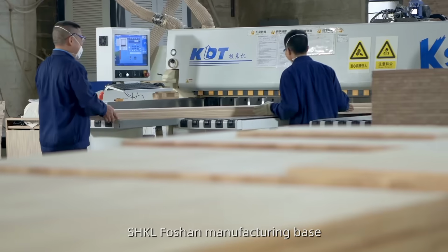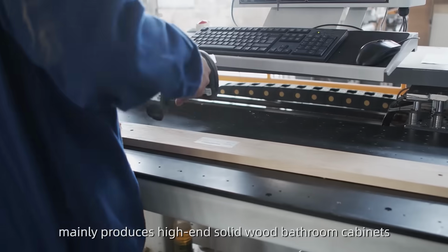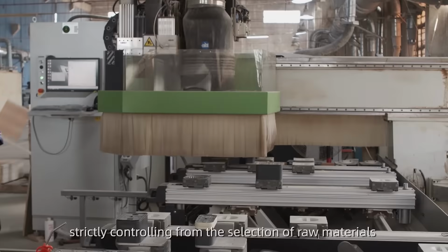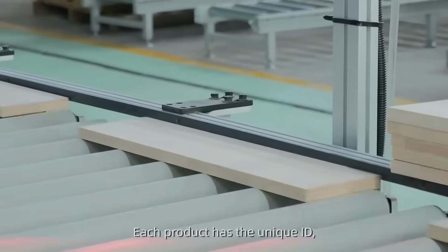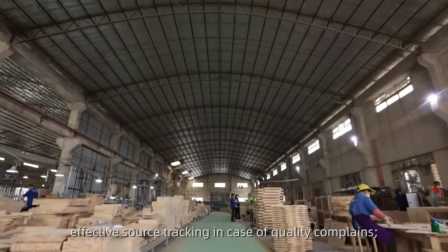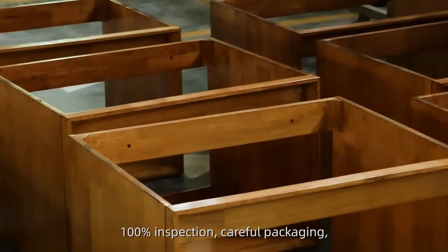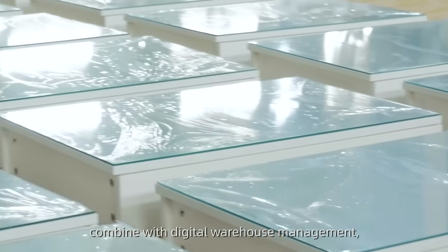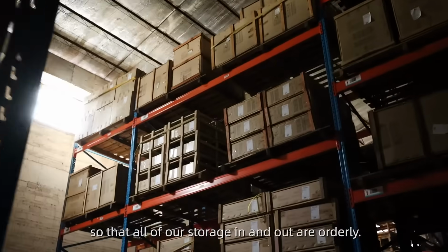SHKL Sportshine manufacturing base mainly produces high-end solid wood bathroom cabinets, strictly controlling every production procedure from the selection of raw materials. Each product has a unique ID for effective source checking in case of quality complaints, with 100% inspection and careful packaging. Combined with digital warehouse management, all our storage in and out are orderly.